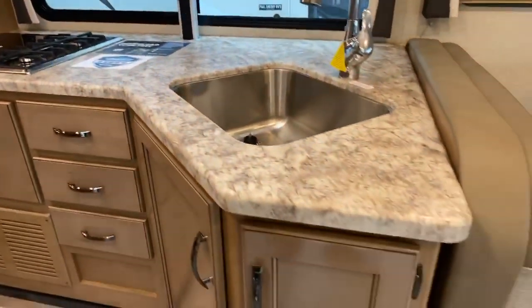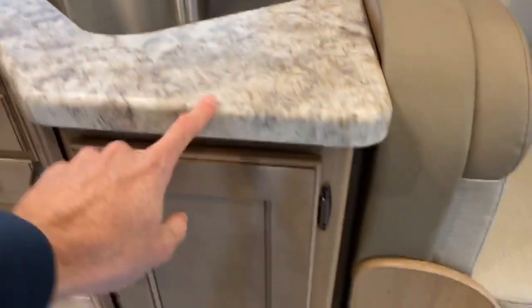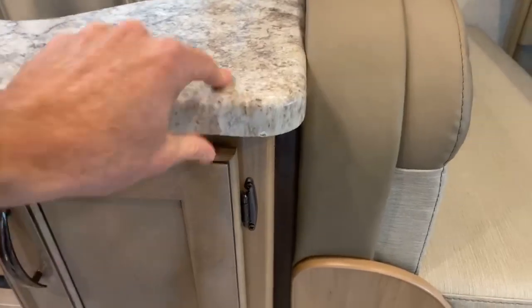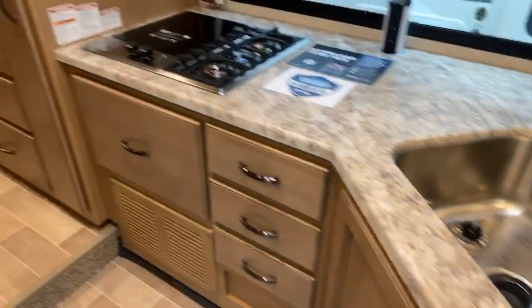And then the countertop itself is a seamless countertop that allows for that sink to be sunk down, which I prefer. And notice there's no edging here. It's not a Formica countertop. It's a nice seamless edge countertop.